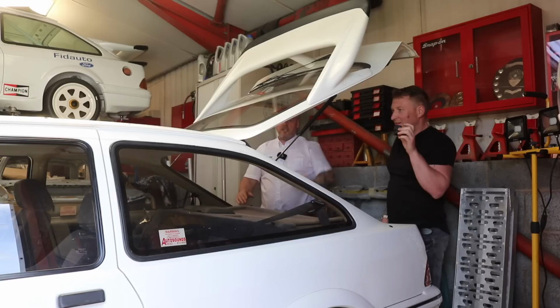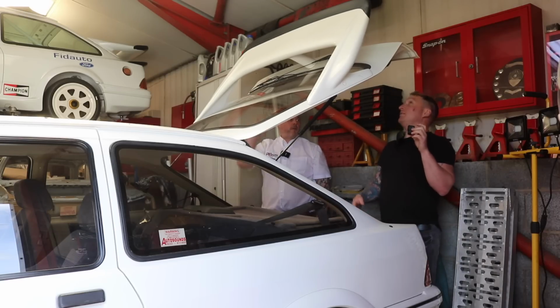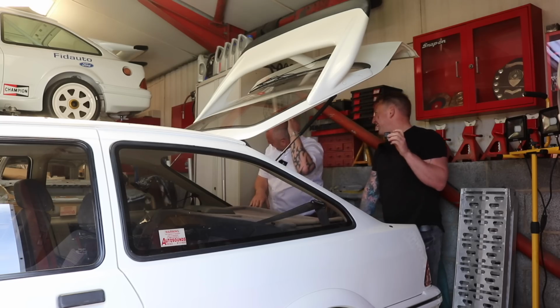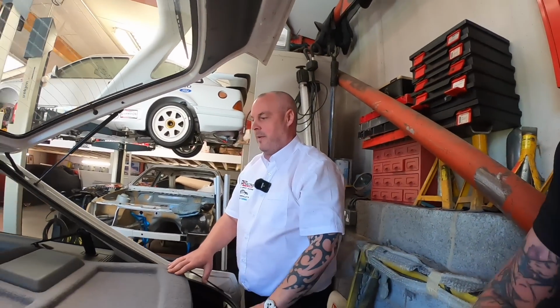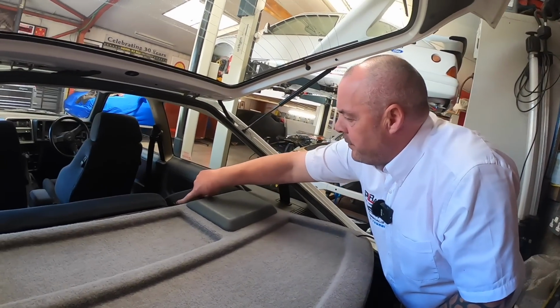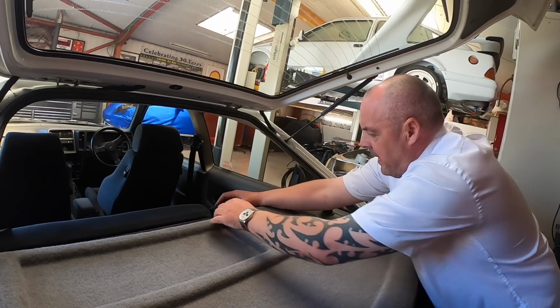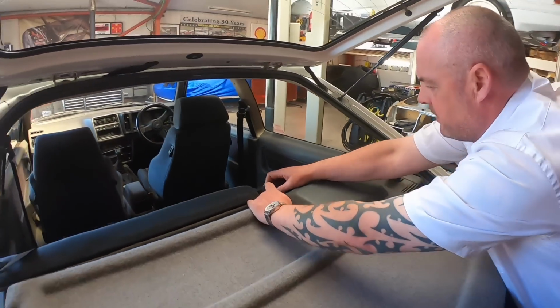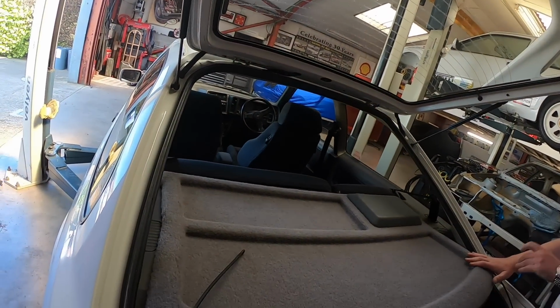But even the tailgate stays up, which is rare, isn't it? Normally they fall down and bang you on the back of the head. I think almost all Cosy owners have got a boot lock imprint on the back of their head at some point, haven't they? That's a shame. It's obviously had a mouse in it at some point. But I think that'd stitch back up, wouldn't it? Yeah, that'll stitch up nicely. But yeah, good. Nice car.